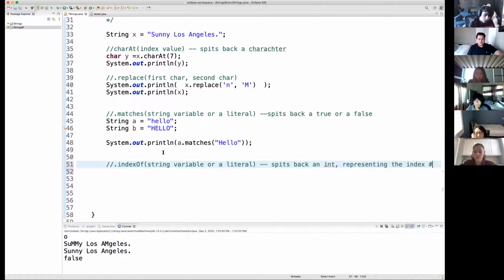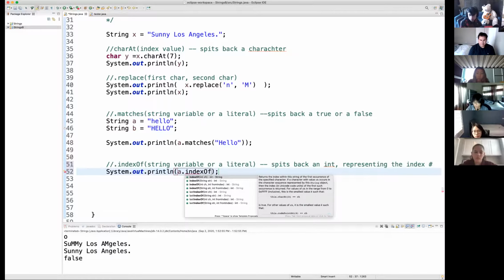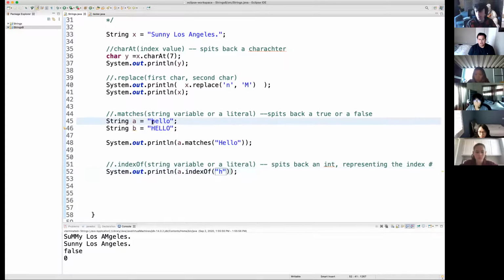So for example, I have string a hello. If I do a dot index of, and I say h, this is going to be 0. Why? There's a lowercase h at 0. What if I wanted to do he? This is important. Is there an he in hello? Yes, there is.